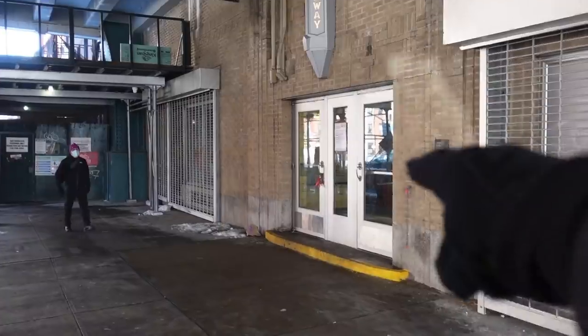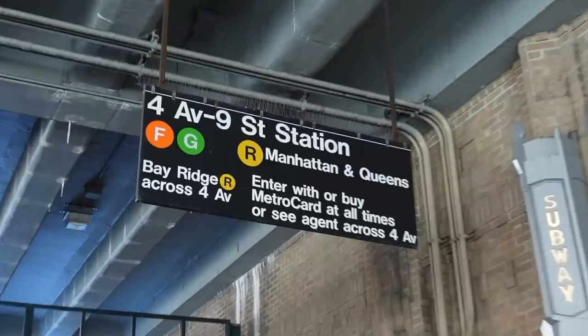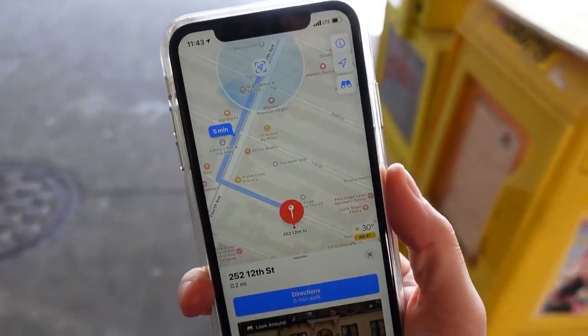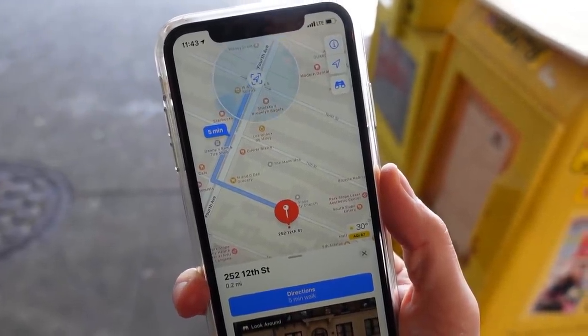Here we are in Park Slope, Brooklyn. Right over here is the entrance to the subway, and you can get a whole bunch of trains here. And since the apartment's only 5 minutes away, your commute's not gonna be bad at all. Now over here, just one block from the train is Fifth Avenue. Brooklyn's version of Fifth Avenue anyways.